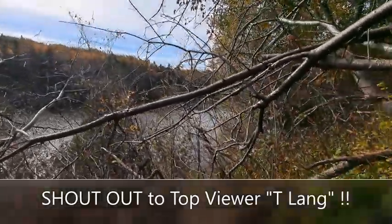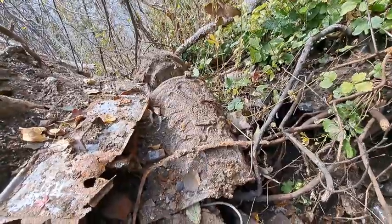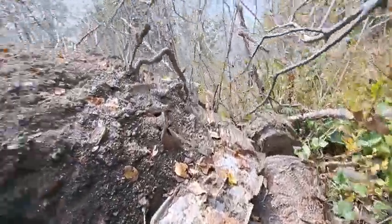Okay, folks, so I'm back in the old hole here. There's that big old piece of stove that I pulled out of here last time. Maybe I'll make a piece of armor out of it. A big old breastplate or something.